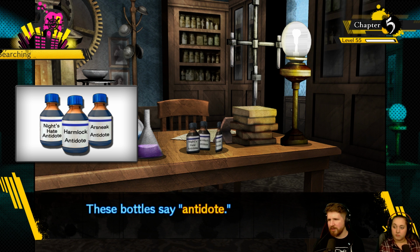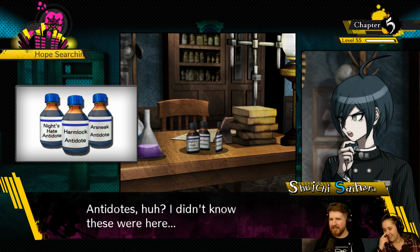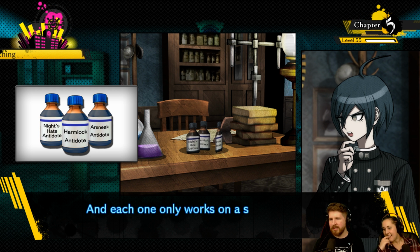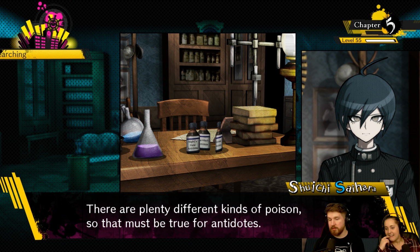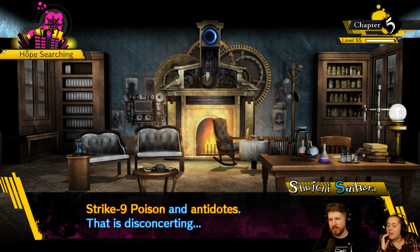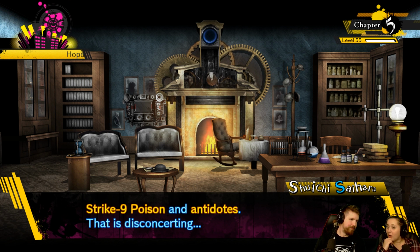These bottles say antidote. Nightshade Antidote. Hemlock. Arsenic. They're all like puns. Nightshade, hemlock, yeah. Arsenic. Antidotes, huh? I didn't know these were here. According to the labels, each bottle is only one dose. And each one only works on a specific poison. Well, I suppose that makes sense. There are plenty of different kinds of poison, so that must be true for antidotes. Yeah. There's just one antidote that works for all poisons.